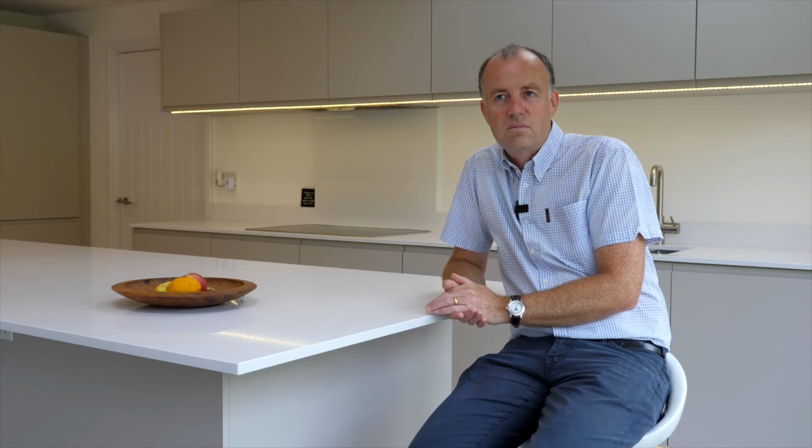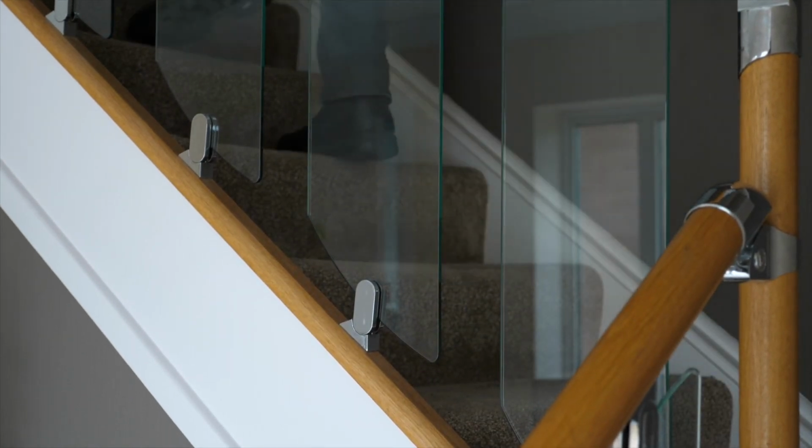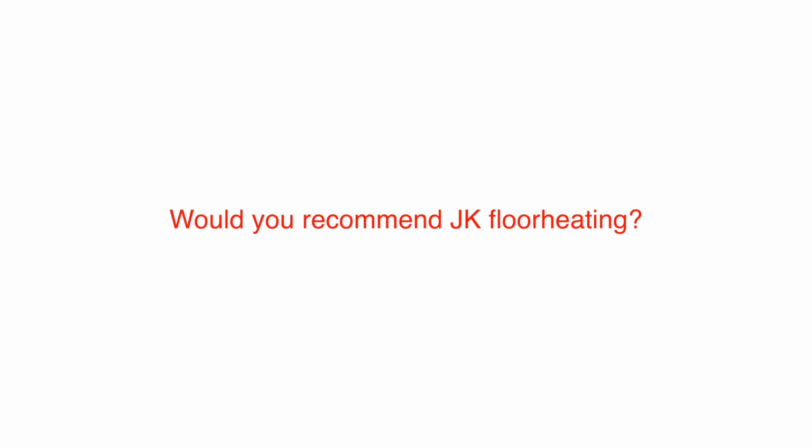With the underfloor heating system, the comfort and the heat, just a nice, pleasant heat. You don't sort of get hot areas and cold feet. You can walk in here with bare feet and it's just pleasant. And the warmth seems to come through everything. So you don't find your feet are cold and your head's hot. It's just a nice uniform temperature. It's really pleasant.